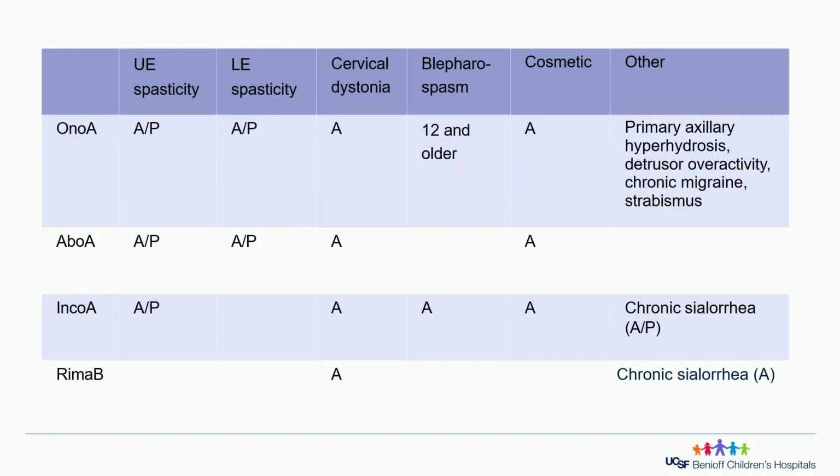Here is, in graphic format, the different formulations and what they're approved for. And in there, too, we get a couple other uses of botulinum toxin which aren't going to come up today, like primary axillary hyperhidrosis, and actually you can do it on palms and soles, too, and detrusor overactivity.